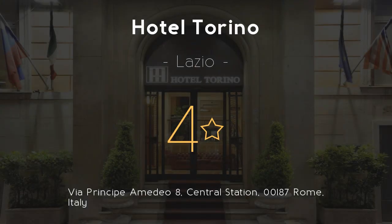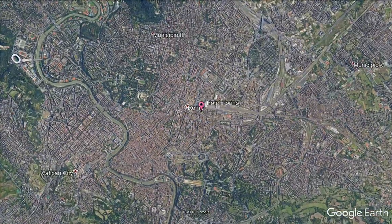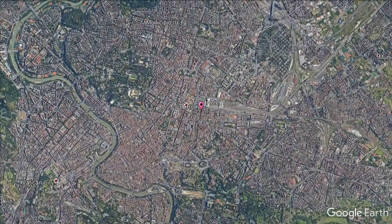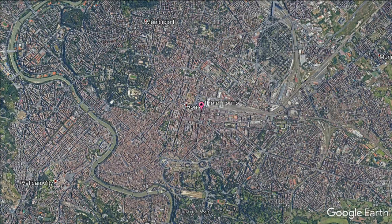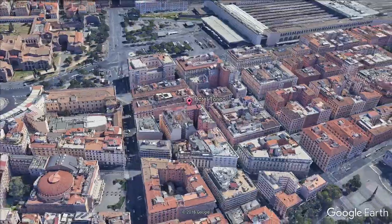Hotel Torino. 4 stars. Stay in the heart of Rome. Boasting a terrace overlooking Rome's rooftops, Hotel Torino is only 650 feet from Termini train station and Repubblica metro. Free Wi-Fi is available throughout.